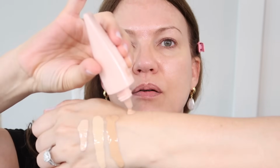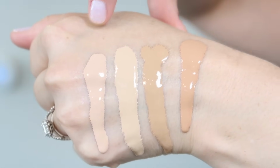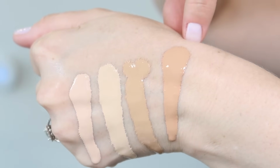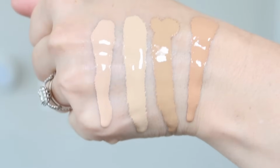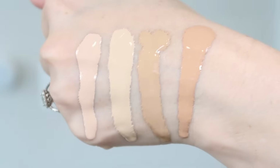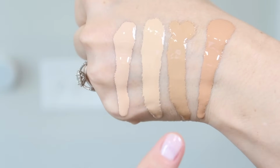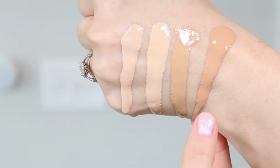Let me do light cool next to this light neutral. This one is medium cool. Light neutral, light cool, medium cool. And what a difference from light to medium. I think they need to have a light medium shade range also, because, golly, what a huge jump from this shade to this shade, or this shade to this shade. And I feel like this cool shade looks really, really orange.